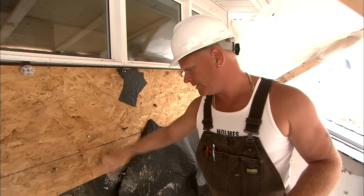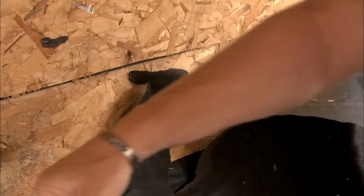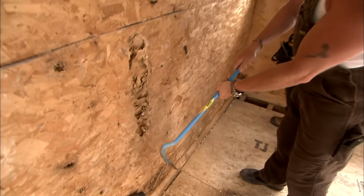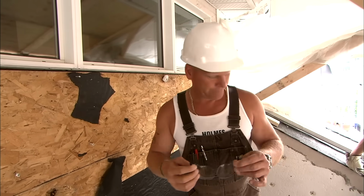Like, I shouldn't be able to do that. If there's drywall, I can do that, but not wood. This is a strong, strong wood, and yet I'm going through it. No, that's not rotten. That's not rotten at all, is it? Love my job.